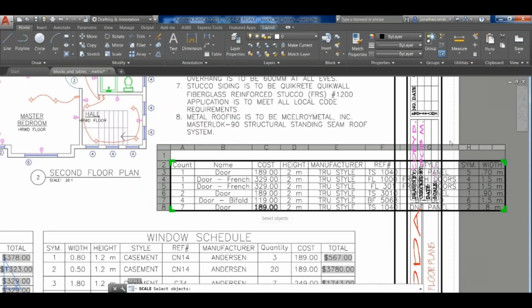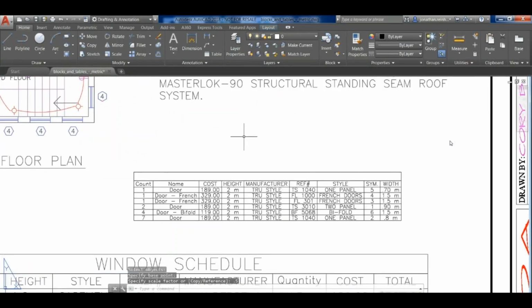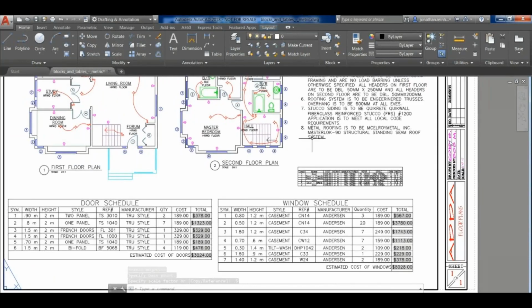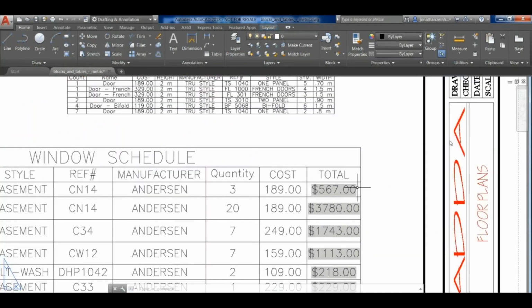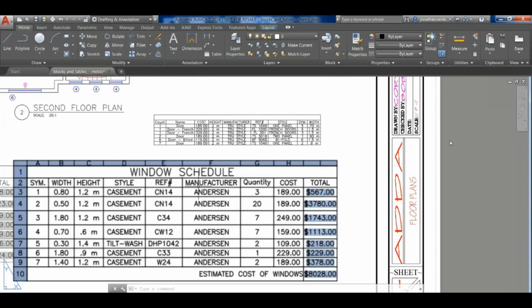So I'm just going to place that in there. You can see that's pulled in a table. Just going to scale that down 50%, and you can see it fits nicely in there. And that information, as you remove or add doors, it will update that information automatically. You can see the other example here, they've added costs to the end, and that's intelligent information in the background as well.